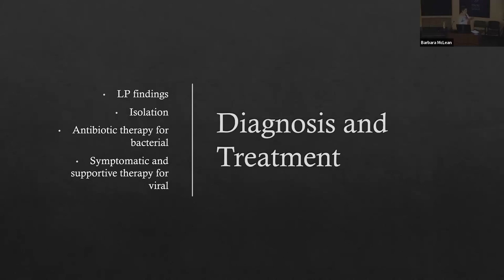The biggest difference between the two is when you do CSF testing for the bacterial, it's going to be cloudy because it's going to have more white blood cells. It's going to be decreased in glucose and higher in proteins, whereas your viral CSF is just going to test positive for the virus that could be potentially causing the meningitis. For both, you're going to have headaches, fever, and might have some light sensitivity. But a lot of times with the bacterial, you're going to have more neurological symptoms because it's going to cause more of an inflammatory response. It's going to cause those meninges to be more inflamed and cause more of a neuro response than anything.